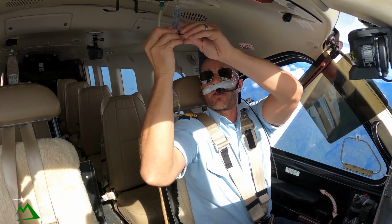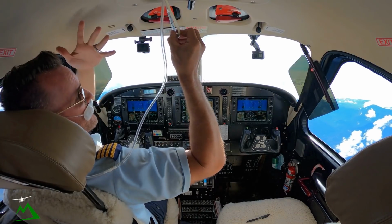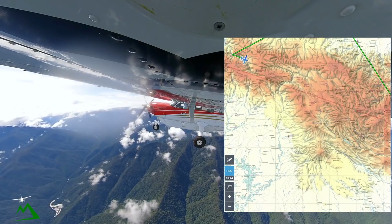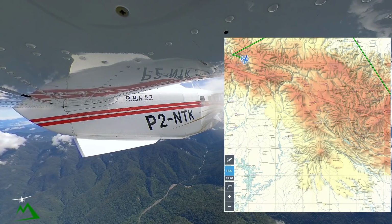So I have this little regulator here, and I turn it up. I usually put it up a little bit higher than what it actually, like if I'm going at 17, I'll usually put it at 18 or 19, because I think that my oxygen levels run low naturally.